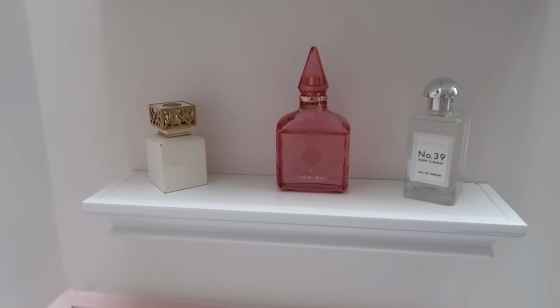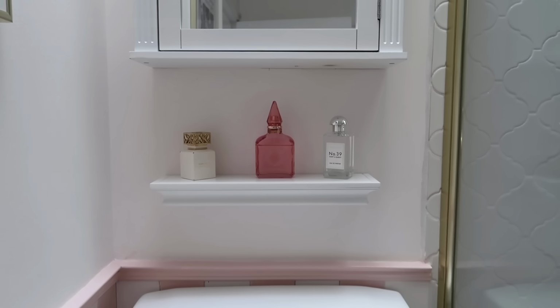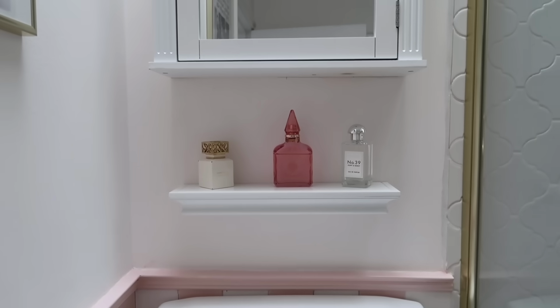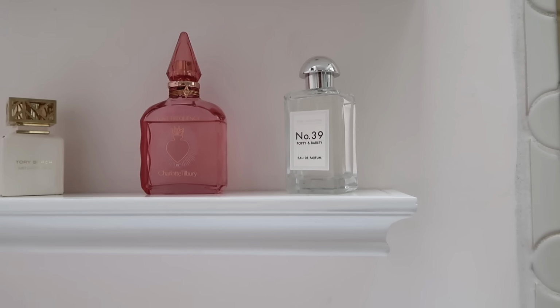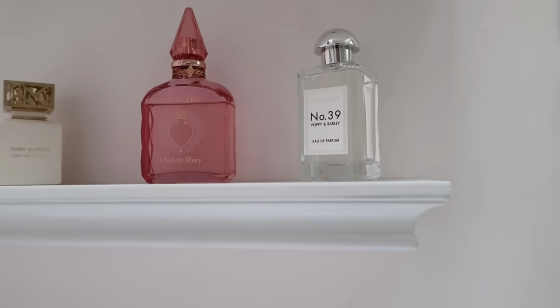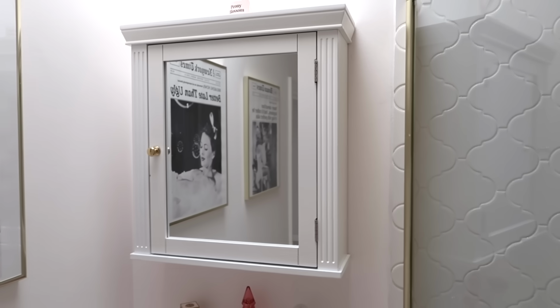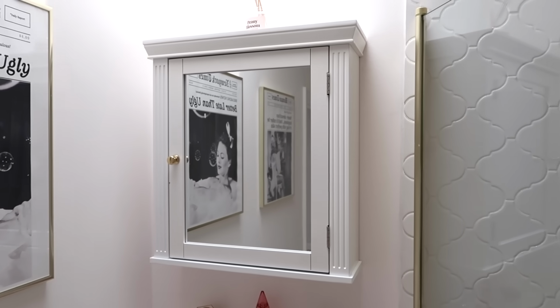I'm also really happy with how these little shelves turned out from Amazon. As you can see, this is what I was talking about when I said that the space was really small and I was struggling to find a shelf that would fit in this tiny space. So beggars really couldn't be choosers with these shelves basically, but I actually really like how they look and they are the perfect size.